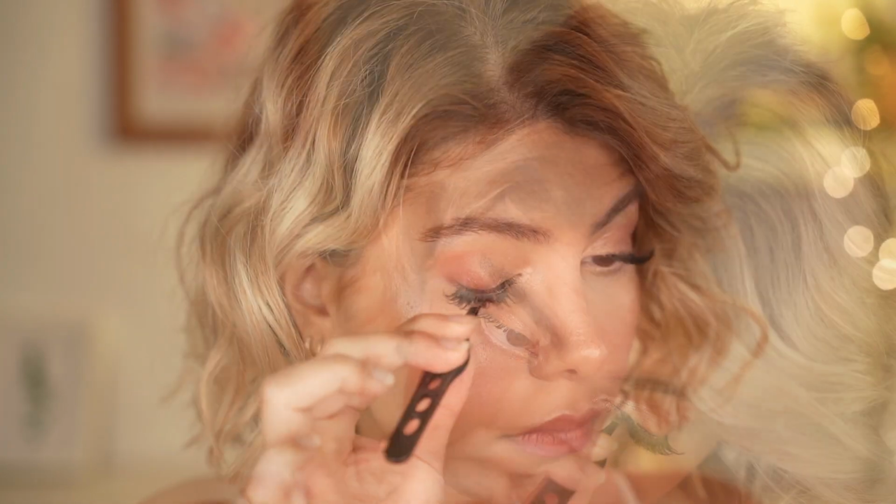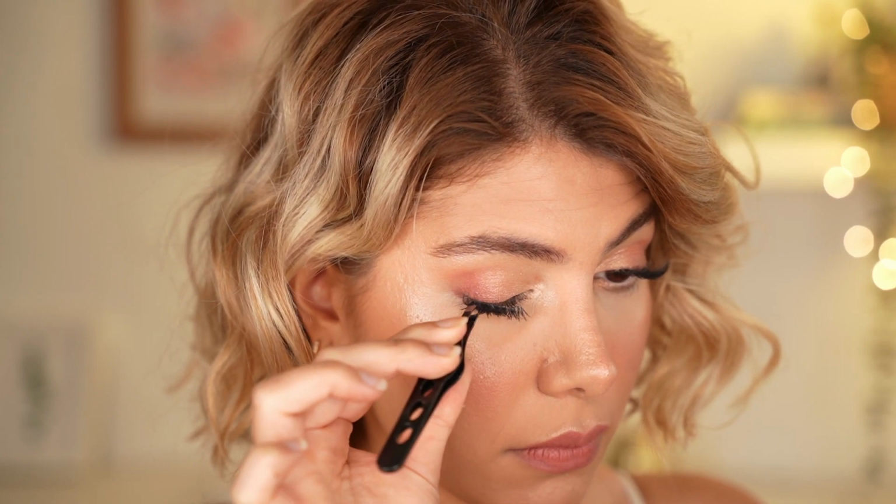Now, to achieve a more cat-eyeish look, I add a pair of false lashes like these by the brand Kiss in the design So Blessed. And finally, we're done creating this gorgeous yet easy Victoria's Secret angel makeup look.